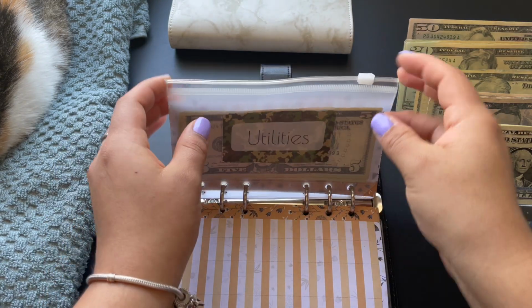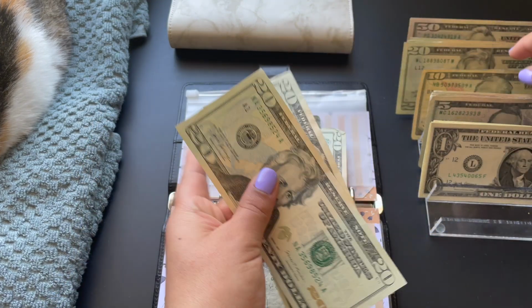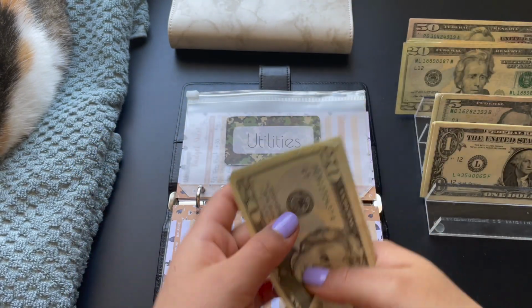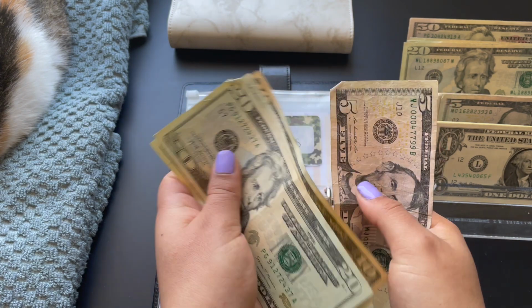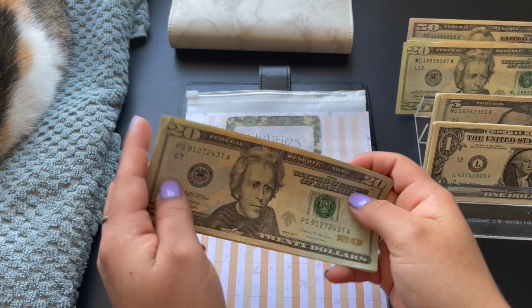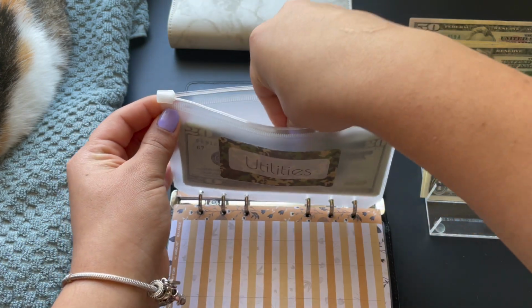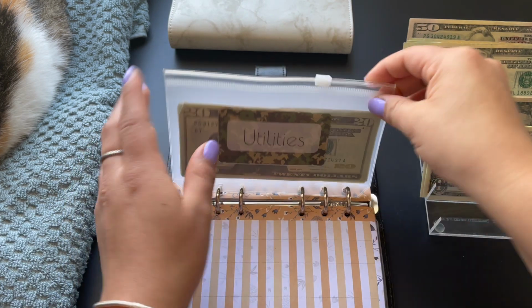And then utilities is getting 50. So utilities now has 20, 40, 60, 70, and 75. I didn't realize I had money saved away for utilities. I just paid the gas. That was 42 that came out of my paycheck, but we're just gonna leave this in here.